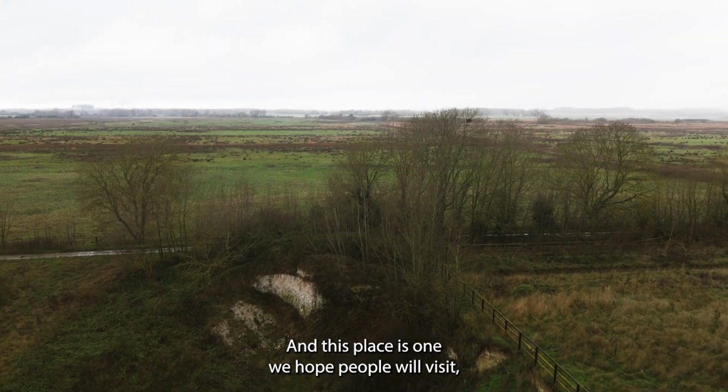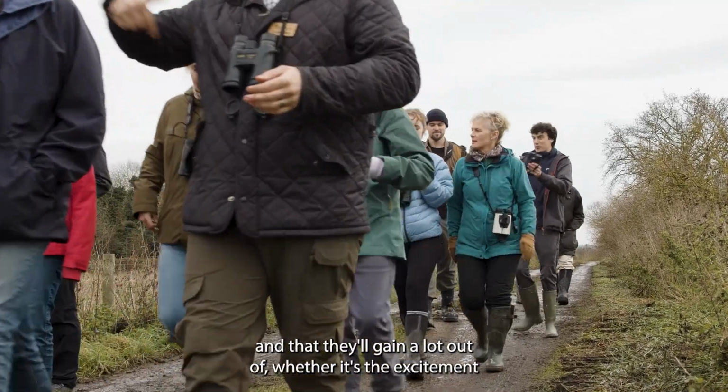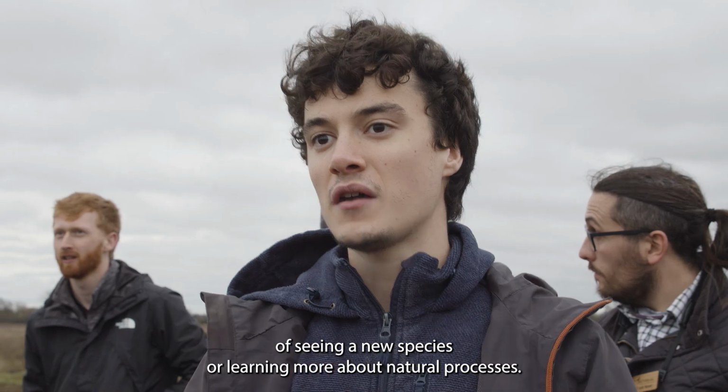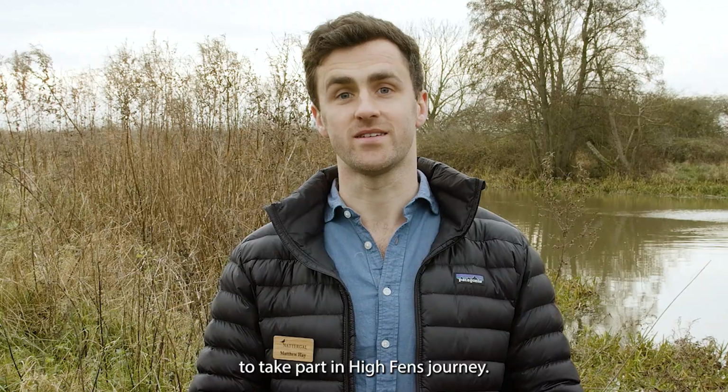And this place is one we hope people will visit, one that they'll find sanctuary in, and that they'll gain a lot out of, whether it's the excitement of seeing a new species or learning more about natural processes. And so we're really looking forward to welcoming volunteers here and other groups to take part in Fen's journey.